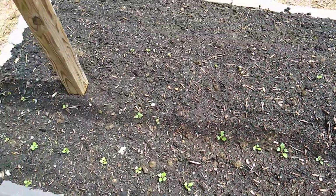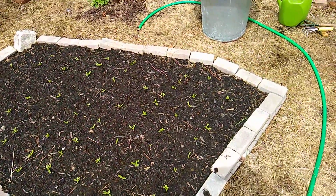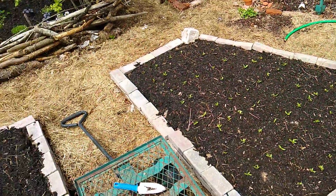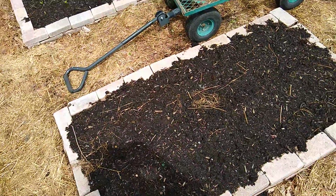And then there's a couple rows of beets. They're pretty small and you can't see them very well. Lots of Swiss chard, and that's starting to get second leaves too. That'll puff right up. In a week, it'll be almost unrecognizable as far as how big they'll be. 3 more rows of beets. They'll be thinned out in about a week or so.